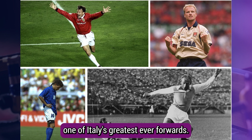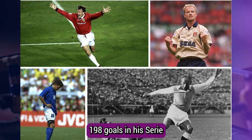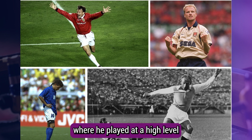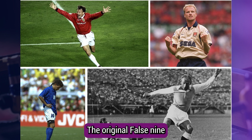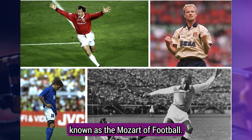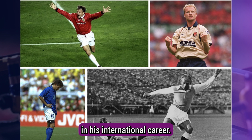Roberto Baggio, one of Italy's greatest ever forwards, Ballon d'Or winner in 1993 and 2x Serie A champion. 198 goals in his Serie A career where he played at a high level, consistently, for 16 seasons, averaging a goal every 2 games. Matthias Sindelar, the original false 9 known as the Mozart of football, captain of the 1934 Austrian Wunderteam, scoring 26 goals in 43 caps in his international career.